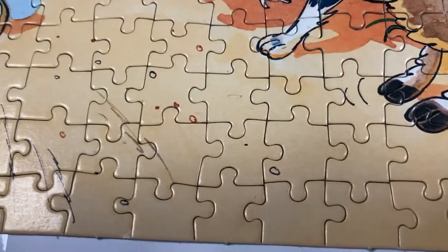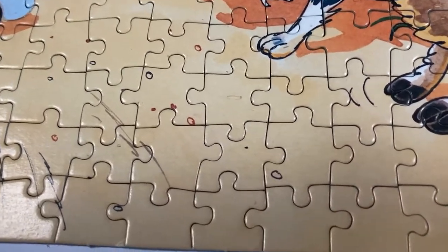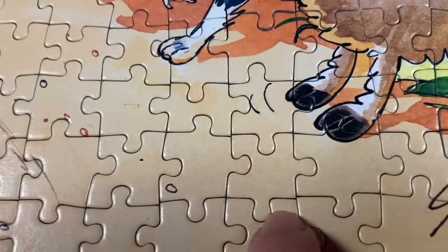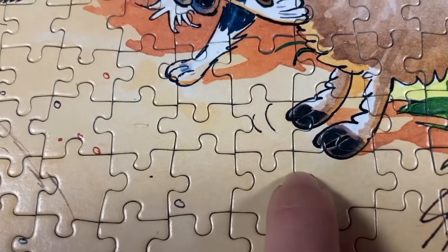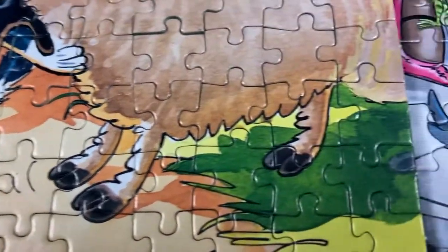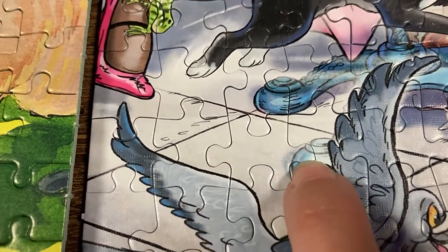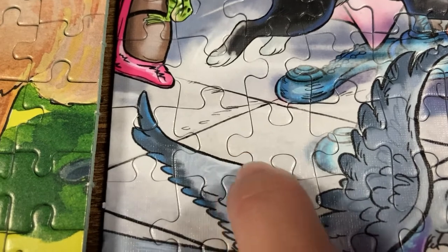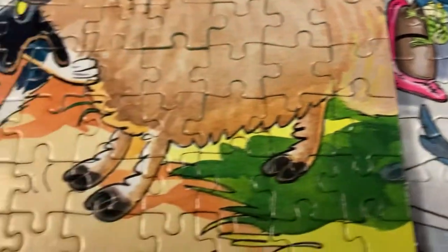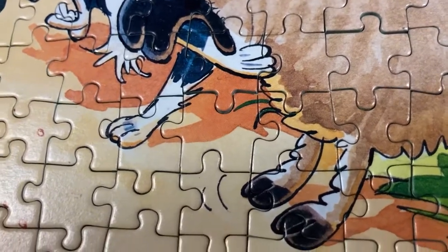I expected that there might be some differences, but the biggest things that I found were, if you zoom in a little bit on these pieces, you can see here the tabs that stick out are quite small, and they're not as rounded as the tabs on this puzzle, which you can see are a lot more rounded, and they interlock really neatly and snugly with the adjacent pieces. Whereas this one, it interlocks fine, but there is a lot more movement.